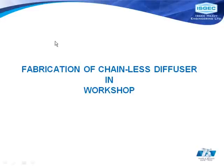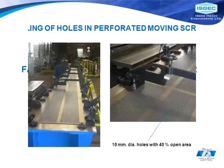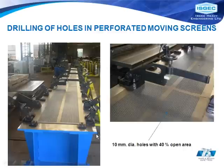Just to give you a glimpse in the fabrication, how we do it in our workshop in Yamunanagar, this requires very state of the art fixtures to make this chainless diffuser. You can see these are the jigs which are formed, and this is the screen which you are seeing. This screen is made 60 meter long and just 750 mm wide with only tolerance of 1 millimeter. And they have 10 mm dia holes with 40% opening. This is a stainless steel screen.